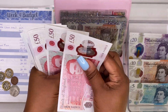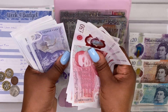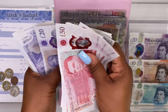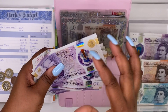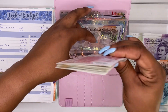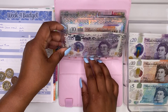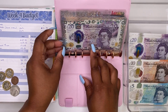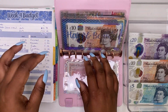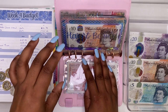We've got 50, 100, 150, 200, then 20, 40, 60, 80, 100, 20, 40, 60, 80, 200, 20, 40, 60, 80, 300. So that's £500 altogether, including the 50s. So that is going towards my emergency fund. And when I add it to the money that I have in the bank, I will have over £2,000 now in my emergency fund, which is amazing. It's so amazing, especially with the transition I'm making. It's so nice to know that I've got some money there in case of an emergency.